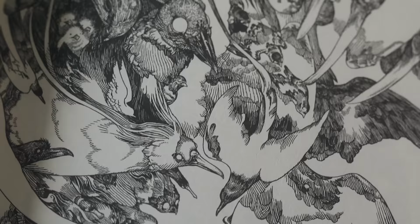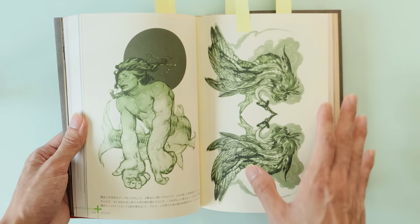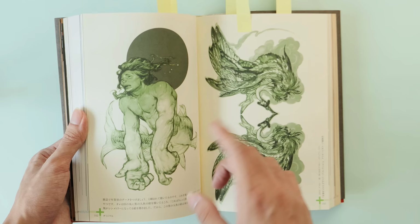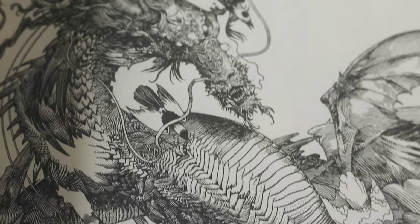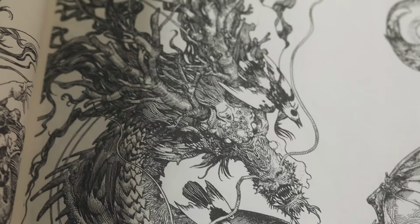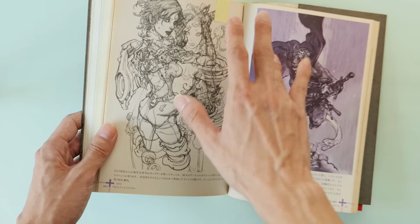So there's a lot of different styles, even though his sketching style is pretty much consistent, but there are lots of different ways in which he varies his execution of the sketch. So there's tones in some of them, some are digital, of course. So it's very, very interesting to see how he varies his style between the different mediums that he uses. So for example, this looks to me like a pencil drawing and it looks vastly different from his ink drawings.